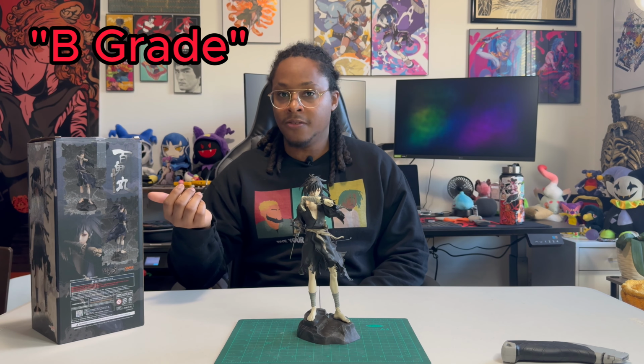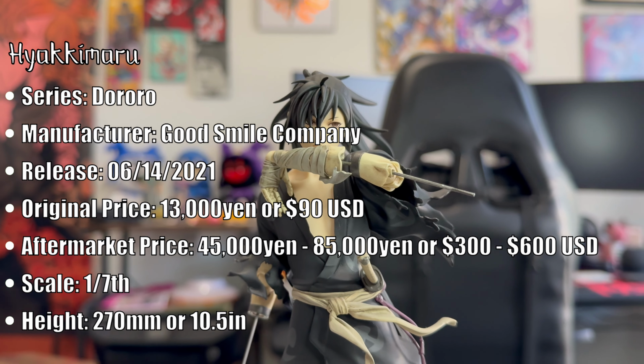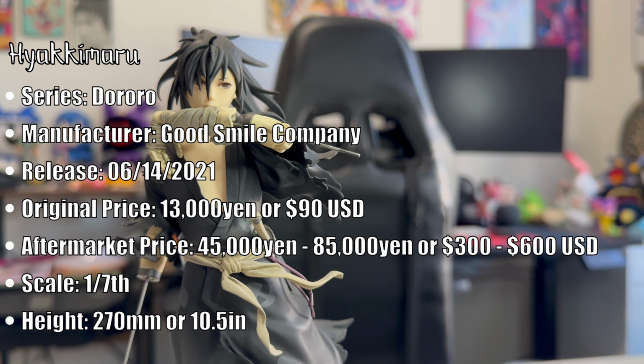But I feel like this would be closer to a B versus a C, because pretty much the figure is completely intact. I paid $120, but I wouldn't be surprised if someone could resell this figure at around $250, because again, nothing important on this figure is broken. I can reiterate, you can clean it up and it will be perfectly fine, which proves my point about Amiami grading scales, about how they're very strict and very subjective.